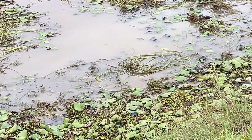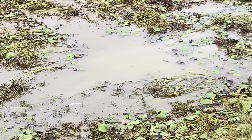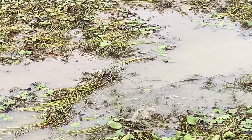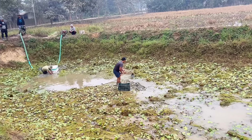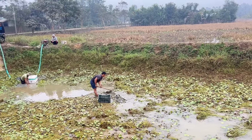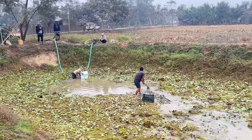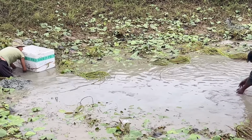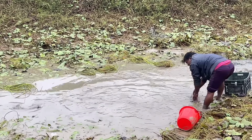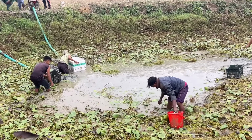Wow, look at that. Oh, I think I'll also go down and get some fishes. Spectators can fish it. Where we get so many fish.